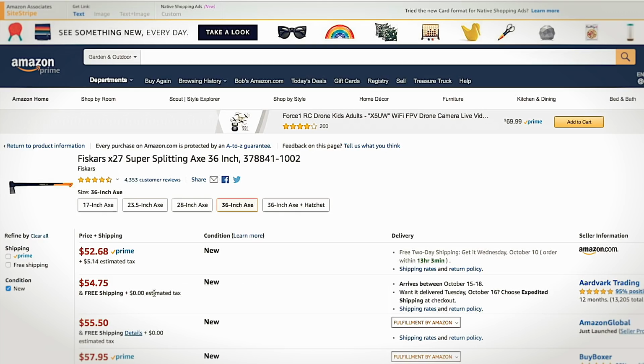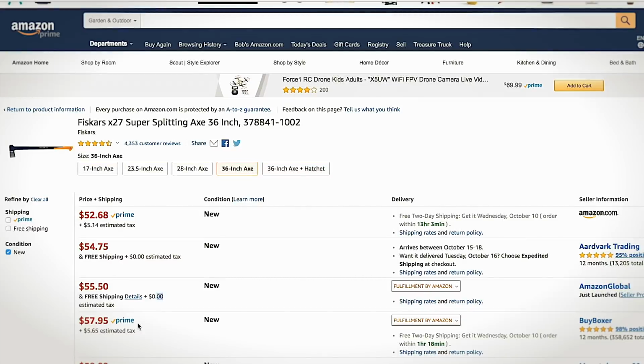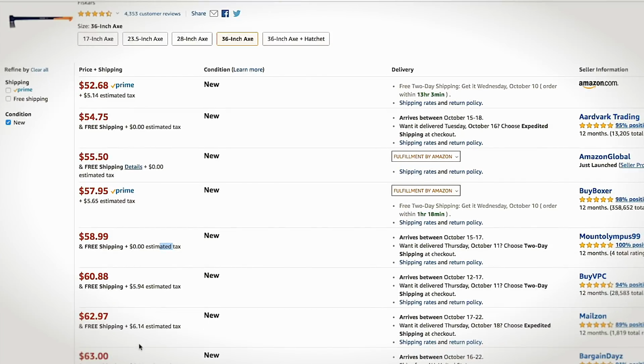And so just right there, I'm saving close to, what would that be, about four something dollars, just by doing that. And there's plenty of others in here who aren't charging sales tax. So this one is, but this one isn't. This one's not. So there's just plenty of options.